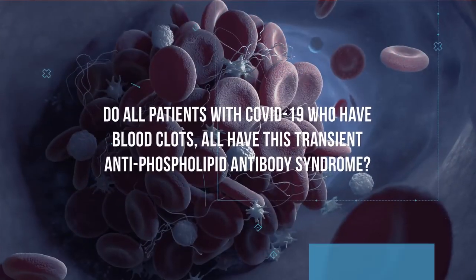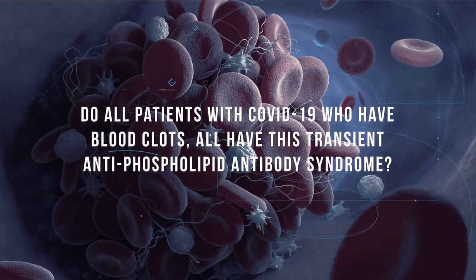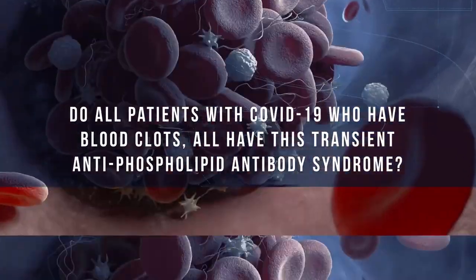So do all patients with COVID-19 who have blood clots, do they all have this transient anti-phospholipid antibody syndrome? We don't know yet. So here's what we know so far. Even though there are lots of gaps in our knowledge with this disease, there's all the stuff that happens in the lungs that we just talked about.